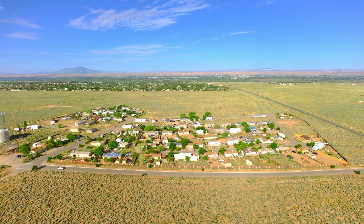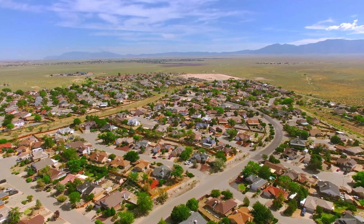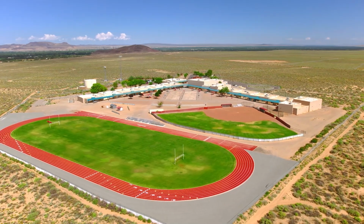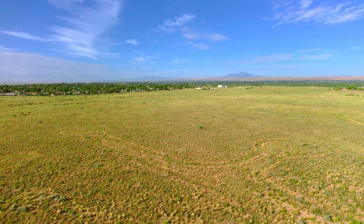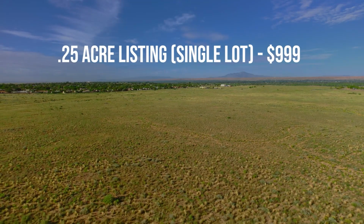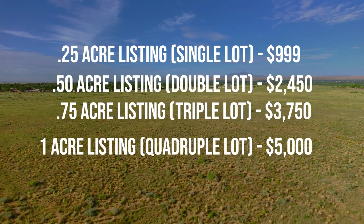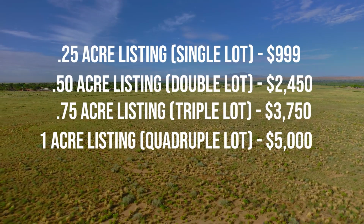Additionally, because Rio Del Oro is further north in the county, it puts it a lot closer to housing that already exists and communities that have already been developed. So, simply by merit of the location, the land is valued higher. So, as an example, our standard price in Rio Del Oro is what you see here on the screen. Quarter-acre listings start at $9.99, half acres at $24.50, three-quarter acres at $37.50, and 1 acre listings at $5,000. And of course, as the listings get larger, the prices graduate accordingly.